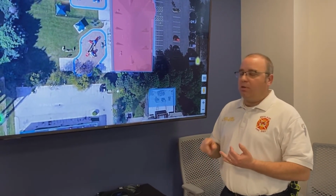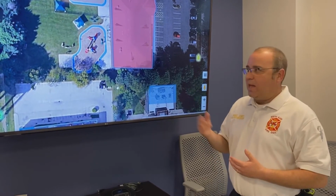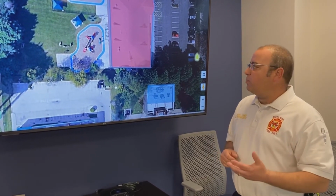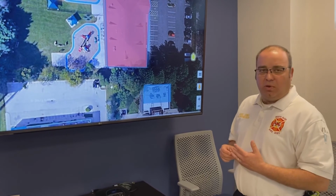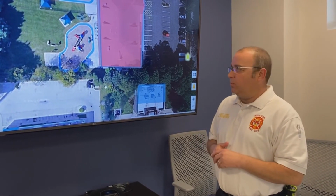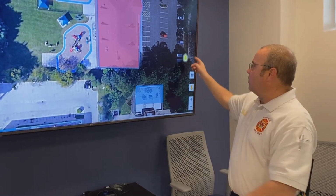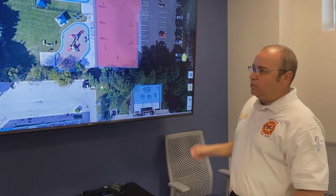Targets, hazards, target hazards, we have anything with our fire alarm panel, access to the building, egress points, and significant utility locations, which are critical to the first-in arriving companies to be able to do their job appropriately. Most importantly, again, I talk about the water supply, the location of the hydrants.